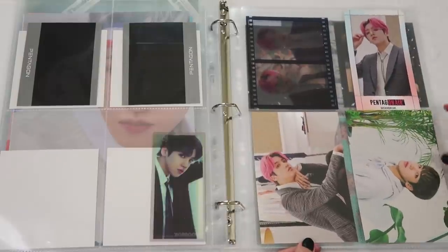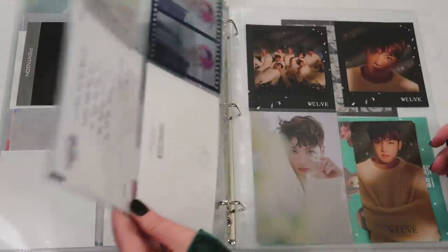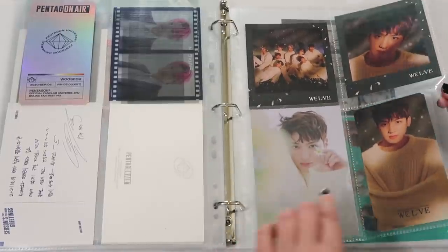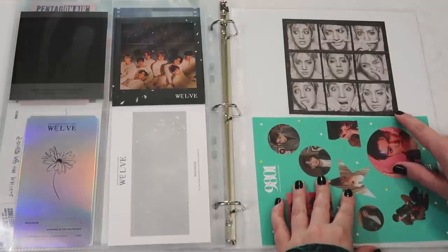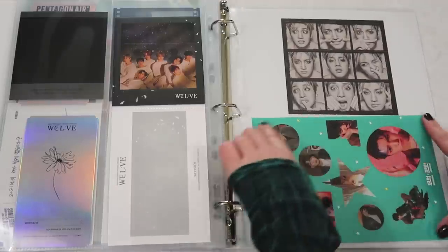So Pentagon on air. And then this is last year's season's greetings postcard with it. And then this is the With Live, which I did watch with my friends, and just lots of happy, good memories. This is a Dr. Bebe sticker that Leah got for me for some holiday, and it took me forever to get this. I'm like, oh my god, this is Wooseok's collab stickers.